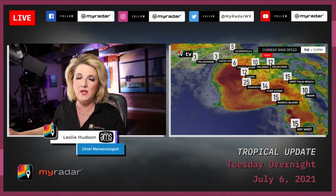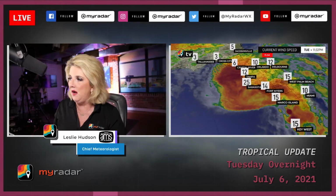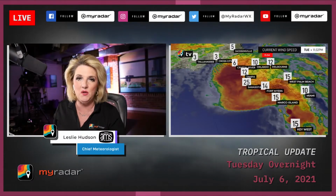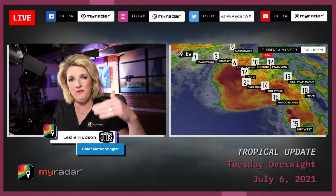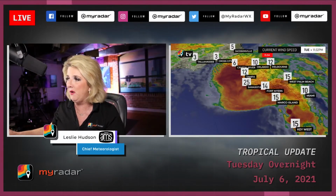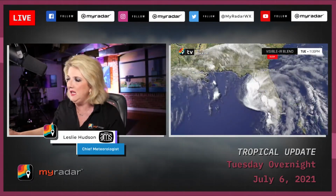Those are the live sustained winds, by the way, that I'm showing you, and they've been in the neighborhood of 15 to 25 most of the night tonight. The highest one right now is Sarasota with a sustained wind of 25. Again, some of those gusts have been around 35, 36, 37 miles an hour, primarily located just along the western parts of Florida. We haven't seen a whole lot of that extend inland through the interior parts of Florida.